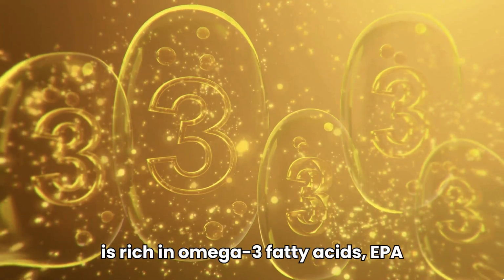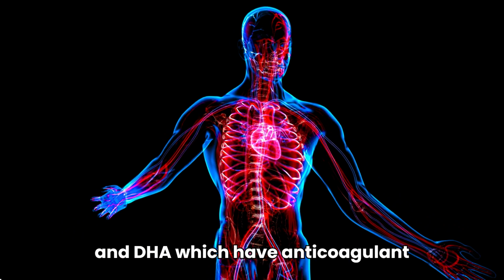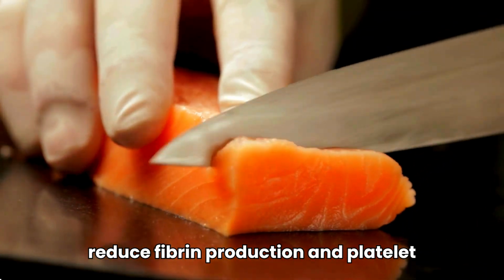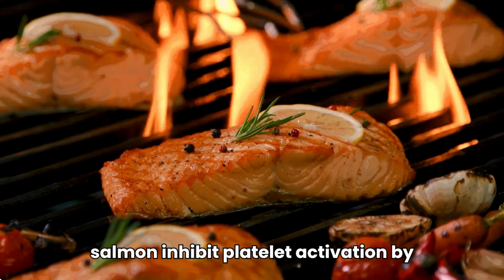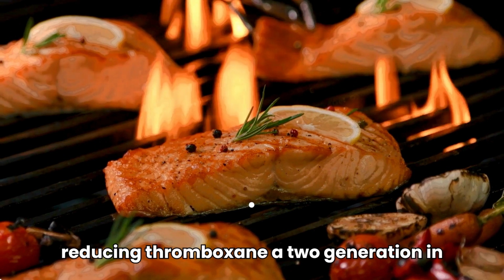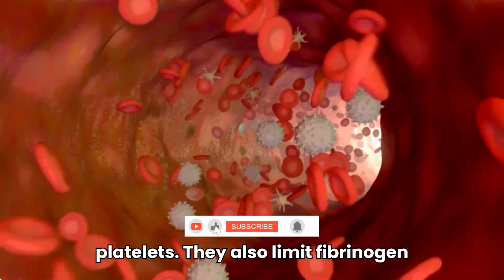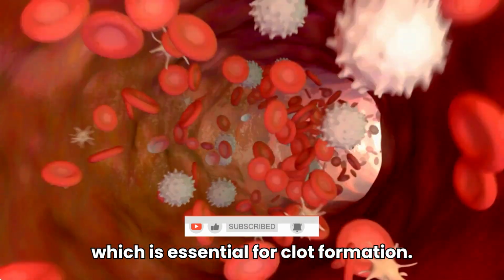Salmon is rich in omega-3 fatty acids EPA and DHA, which have anticoagulant effects in the body. These fatty acids reduce fibrin production and platelet aggregation. EPA and DHA in salmon inhibit platelet activation by reducing thromboxane A2 generation in platelets. They also limit fibrinogen binding to platelet surface receptors, which is essential for clot formation.